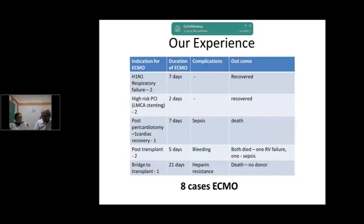Then 1 patient, I remember, came with dilated cardiomyopathy. He was frequently getting admitted and having symptoms. Then he was put on ventilator and inotropic support, and then we weaned off everything. Then again he went into pulmonary edema. We thought he was a young fellow who required a transplant. So we used this ECMO as a bridge to transplant. We thought that since a lot of hearts are available, we'd get one. In fact, we used it for 22 days.